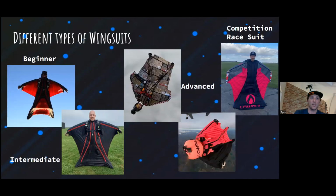There's a ton of different types of wingsuits. They range from small wingsuits right the way up to beginner, intermediate, advanced.